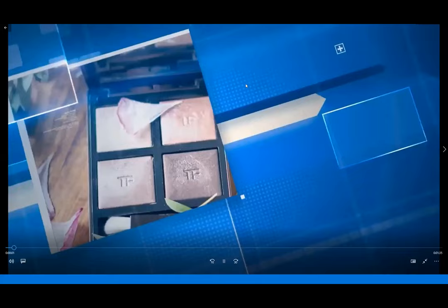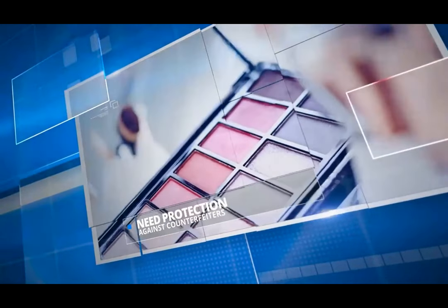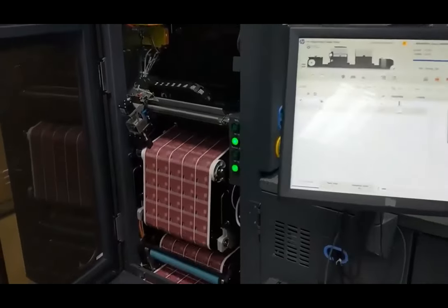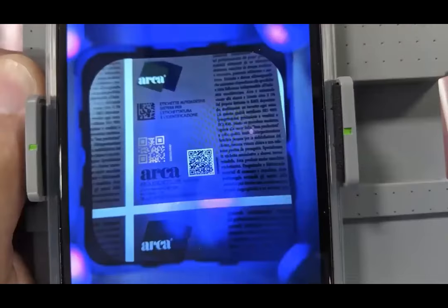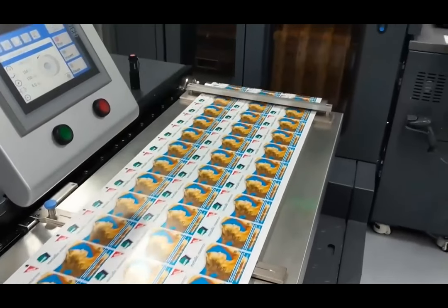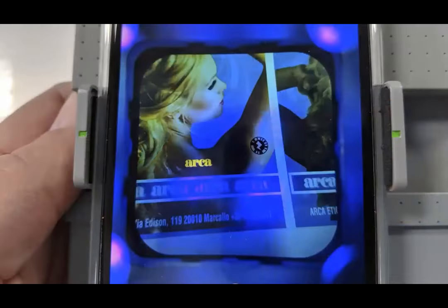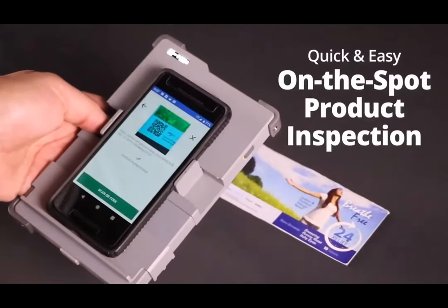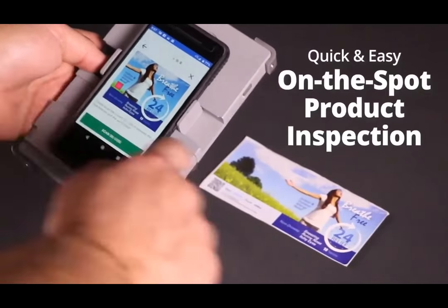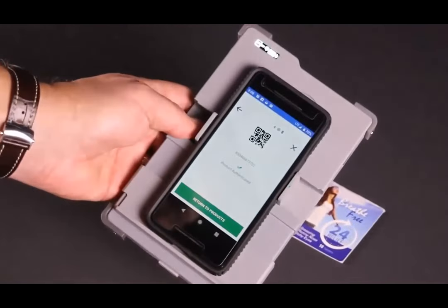Today, more than ever, brands that create high-demand products, such as cosmetics and pharmaceuticals, need protection against counterfeiters who try to copy their packaging and damage their good name. Formulated for printing on HP Indigo, the Rainbow Secure Brand Protection Solution provides the highest level of anti-counterfeiting authentication utilizing invisible images, barcodes, serial numbers, or any other designs that a brand can dream up for their labels and packaging. HP Indigo operators use Rainbow Secure in standard HP Indigo ink canisters, so it's easily integrated and printed onto labels or packaging. The ink is invisible until paired with the all-new VeriPass mobile authenticator, linked wirelessly to any Android or iOS smartphone. This makes it quick and easy for brand representatives or inspectors to conduct on-the-spot product inspections with instantaneous authentication in the field, including warehouse and distributor audits, brand protection investigations, and customs border and port inspections.